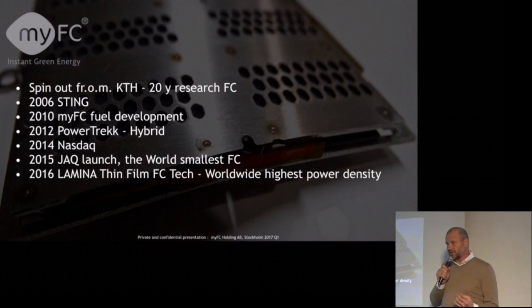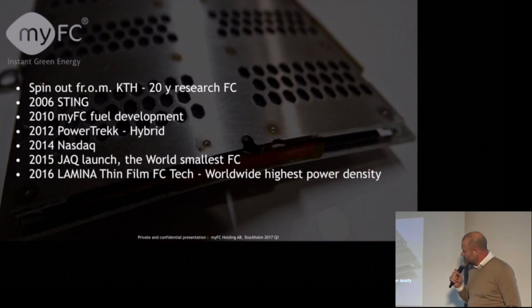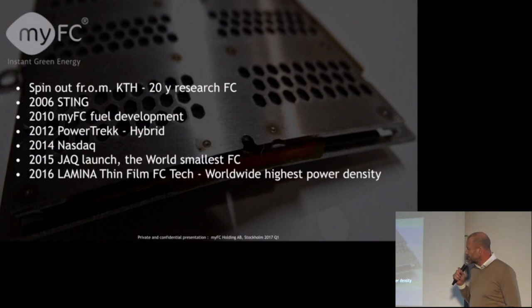How can you actually steal electrons from water? That was the aim or the objective for the development. And we sold that product in 22 countries. In 2014 we listed ourselves on NASDAQ as the first, I think, fuel cell company, Swedish at least, on the NASDAQ. Last year, 2015, we launched the Jack, the video that you saw a minute ago.